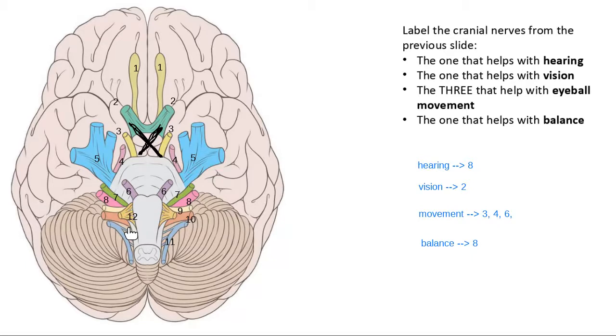Obviously, I can't give you a model in front of you and ask you which cranial nerve we're looking at. So like I said, do a Google Images search for cranial nerves unlabeled, and you can find some good pictures to practice on, like this one that had them color-coded, but also ones that have them all there, just not color-coded to be different.